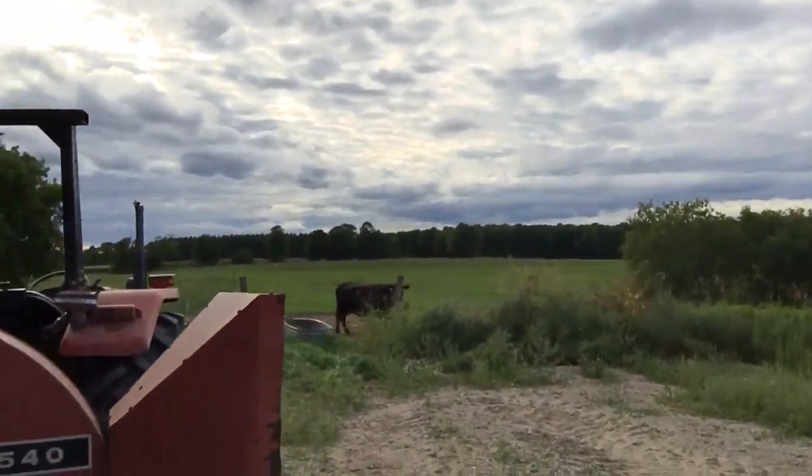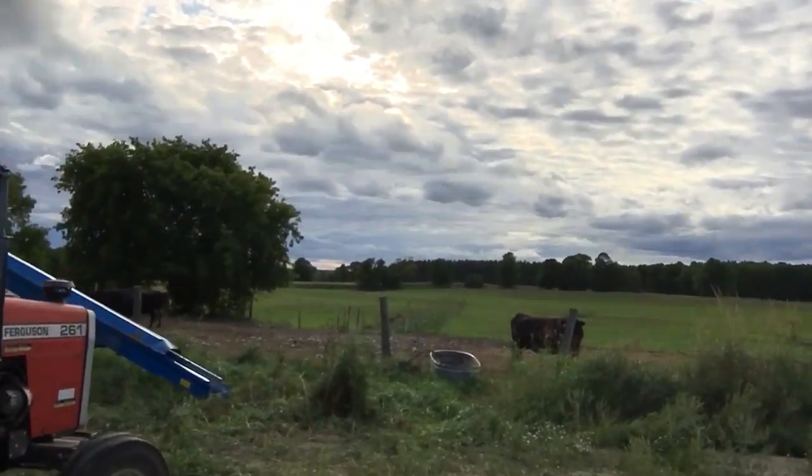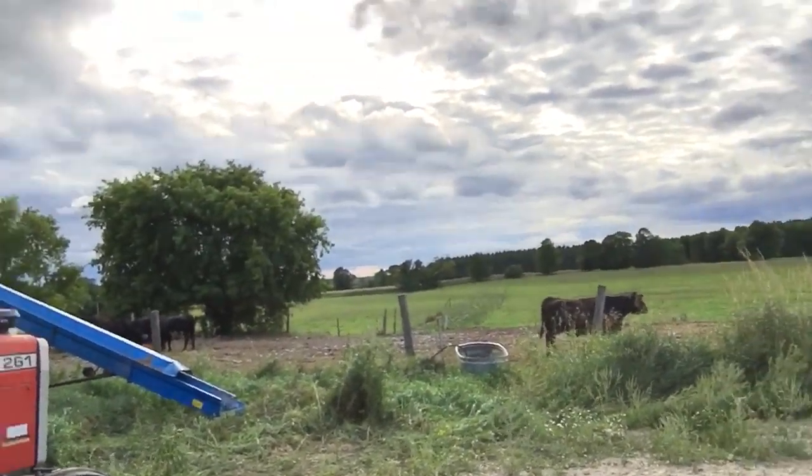The pastures are disgusting. That's another part of this story. I know you can't see it very well. Maybe you can. Our pasture system, it ain't happening. But there is some grazing to be done.